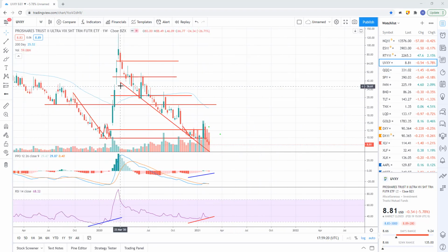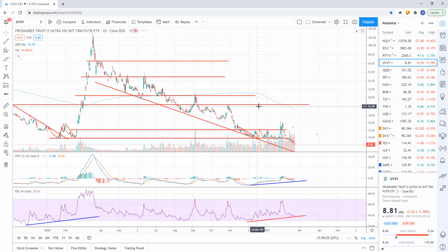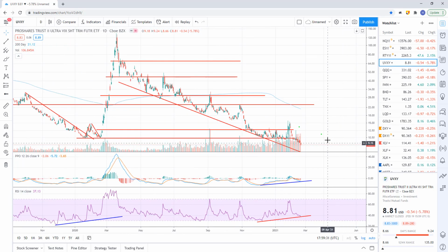UVXY, we do have this downward price channel here on the weekly, and if you look at the daily here, it's basically just right down here. Just been kind of walking down there, so I could see UVXY dropping all the way down to 760 or so. That's where I'd be looking to buy it if I could. But again, the VIX is right there at support, so who knows? We could just chop sideways a little bit and then spike.